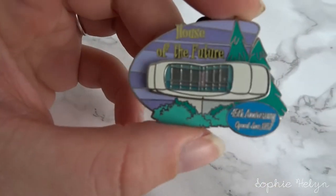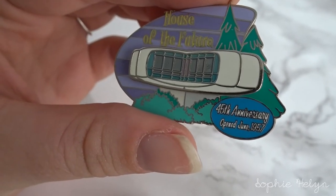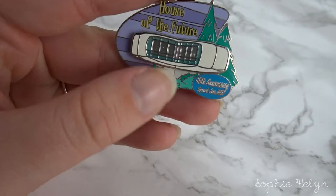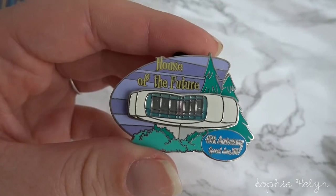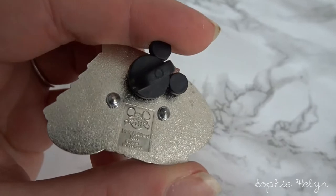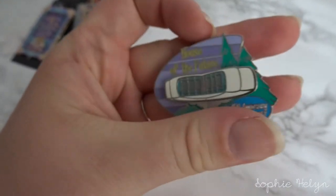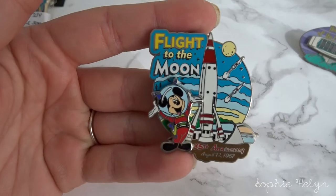Speaking of old attractions, this is the 45th anniversary, opened June 1957, of the House of the Future, which they had at Disneyland. Pretty sure they don't have this anymore, but if you've seen this, whether in person or in videos, it just summarizes how the future was looked upon in the 1950s. It does have a pin-on-pin element. It came out in 2002, LE 1500. I love the colours, and I love the futuristic aspect of it. Then I have this one, which is probably one of my favourites, Flight to the Moon.